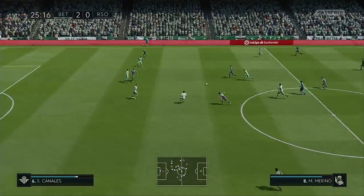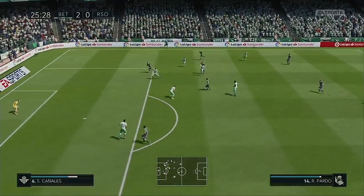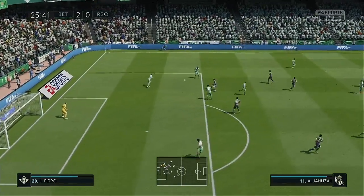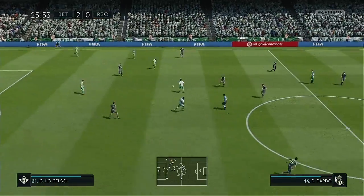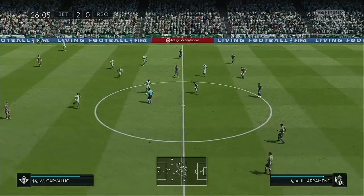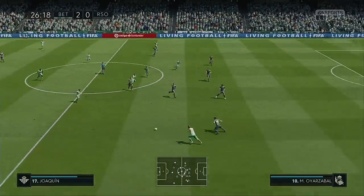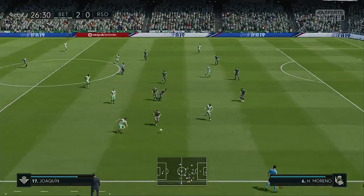Mikel Merino. Now Januzaj. An attack that wasn't quite that in the end. Andres Guardado. William Carvalho. Well, he tried to get out of the way, the referee, but he couldn't. And the crowd love this when the ref gets in the way, at least some of the crowd do.